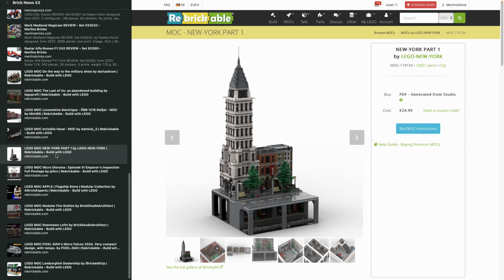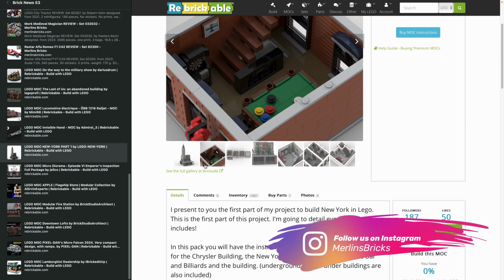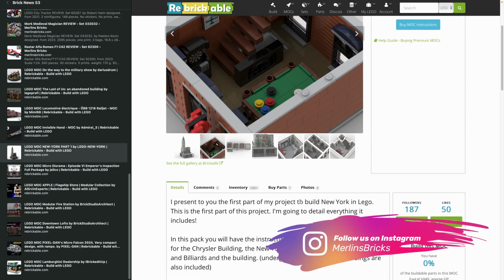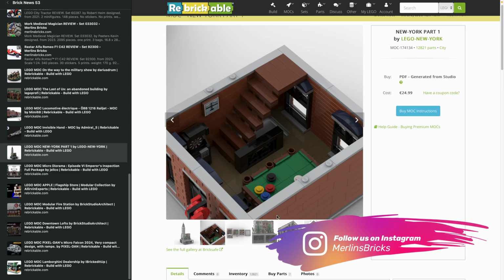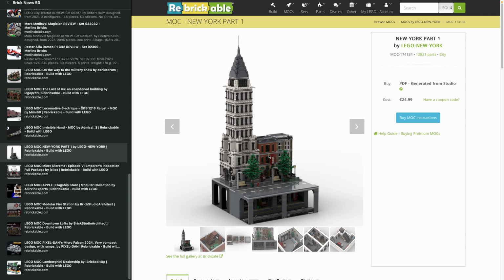And if that is not enough for you, you may want to build New York Part 1 by Lego New York. I think the designer is writing here that the intention is to build New York in Lego. I'm not really sure what that means, because if it's at this scale, I guess Manhattan would be as big in Lego as a small city is. I'm not sure. Anyhow, this thing here was just one building, but with an underground below, it's actually 3 buildings, and the underground is already 12,821 pieces.